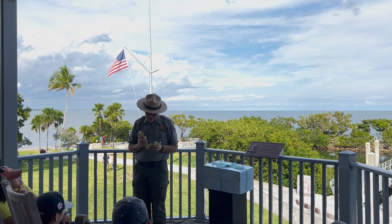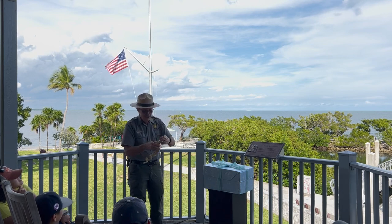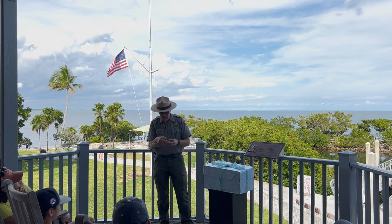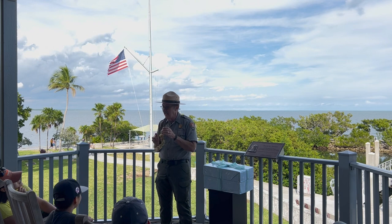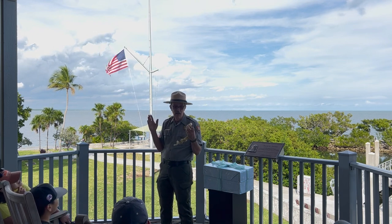So, you can see it's kind of like a twisting cord, right? And there's little chambers along that cord. Each of those chambers contains anywhere from 50 to 150 eggs. This is the egg case from a whelk, which is a very large snail.